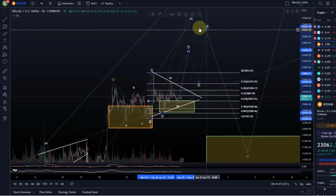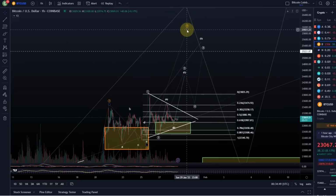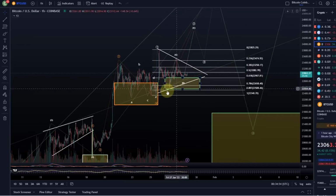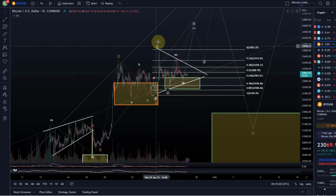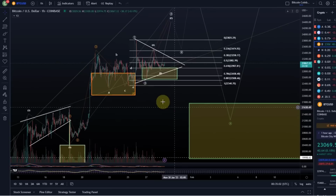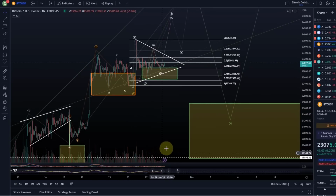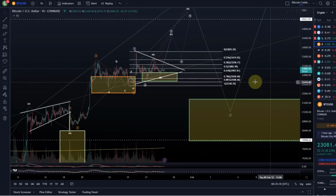Because as long as we are in a range, the market just hasn't made up its mind yet. That's essentially what triangles are. They are patterns of indecision. The market doesn't know what to do. Up and down, it tries to do all sorts of things at the same time. And what we have though is decreasing volume, decreasing volatility. That is typically what you see in a triangle. And then when we have a breakout, eventually you will see a lot of volume and a lot of volatility. So let's see.